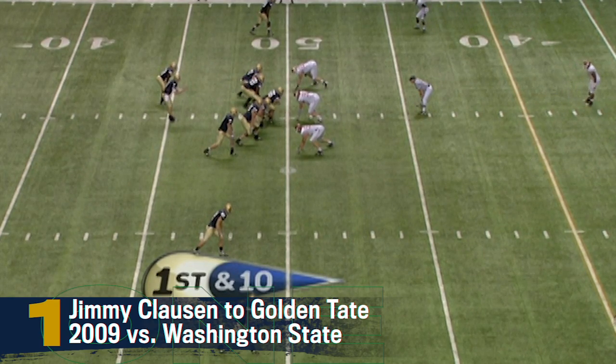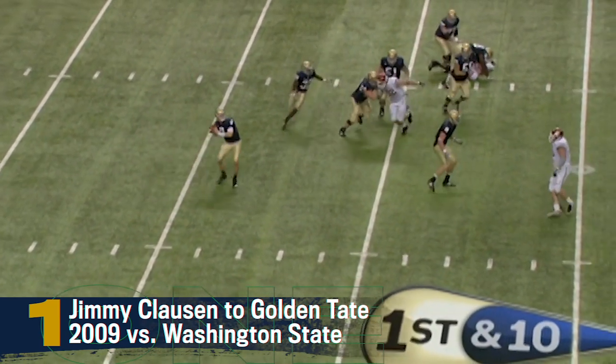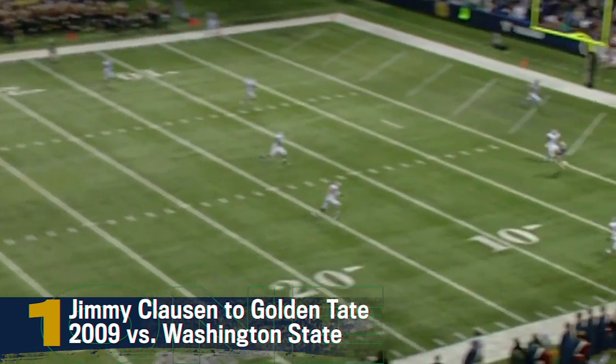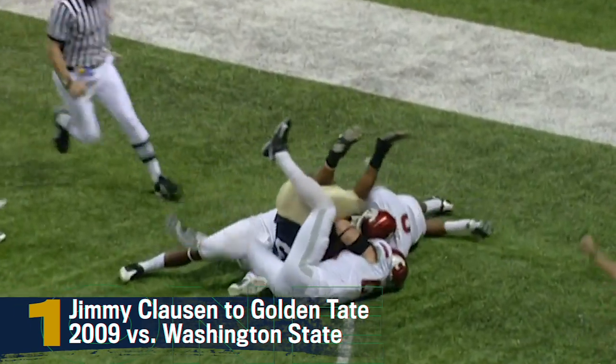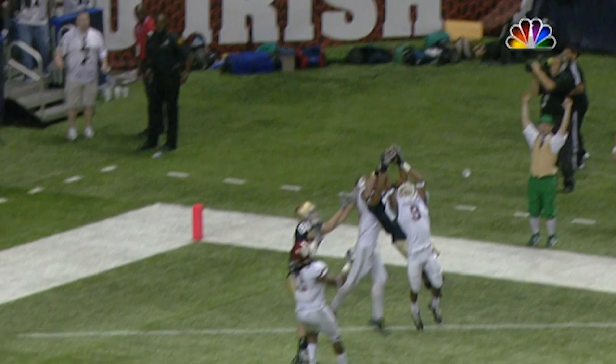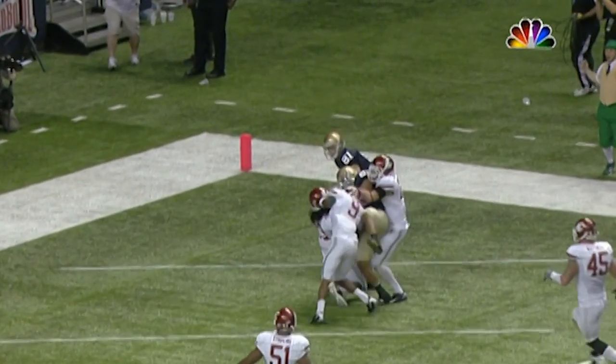Gonna try for the big one here. Rolls to his right, winds up and heaves for the end zone. Up for grabs, and grabbed by who else? Golden Tate. Did we say he has strong hands? Didn't we say he was amazing?